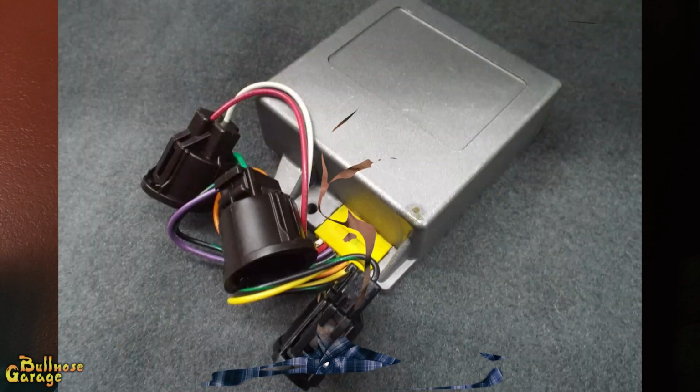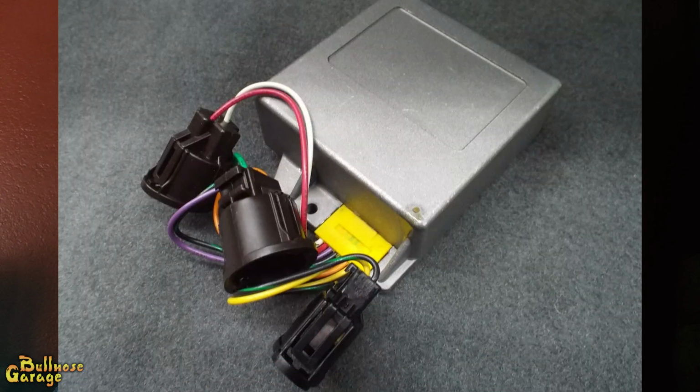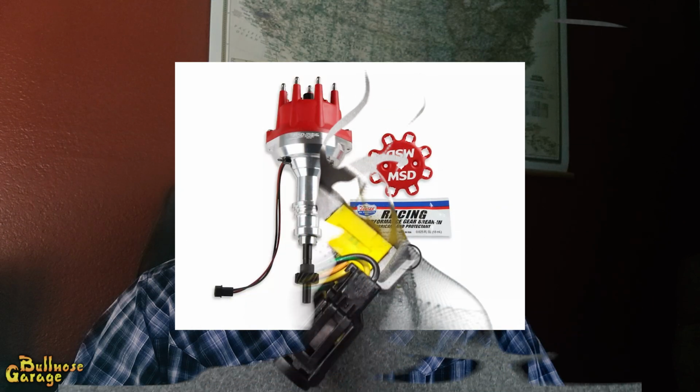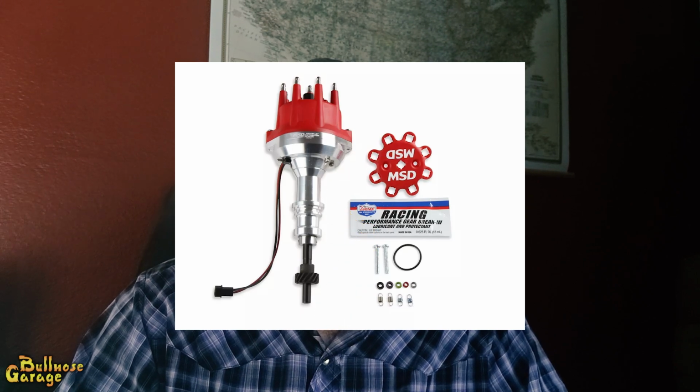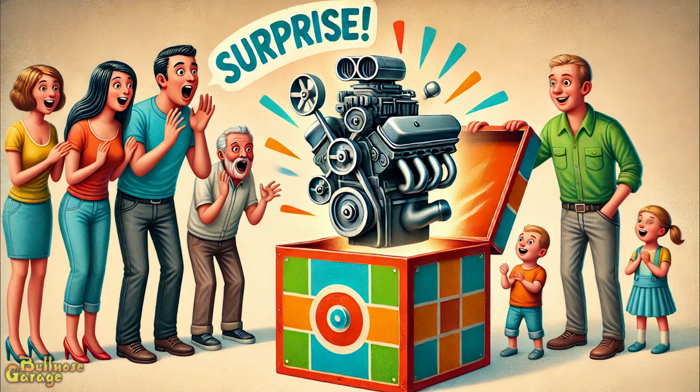And let's not forget about the ignition system. Early 302s used points ignition systems, which can become unreliable as they age. Switching to an electronic ignition system like Ford's DuraSpark or an aftermarket setup is a great way to boost reliability and make sure your engine fires up every time. By tackling these common issues early, you'll keep your Ford 302 running strong and avoid those annoying surprises that can pop up when you least expect them.